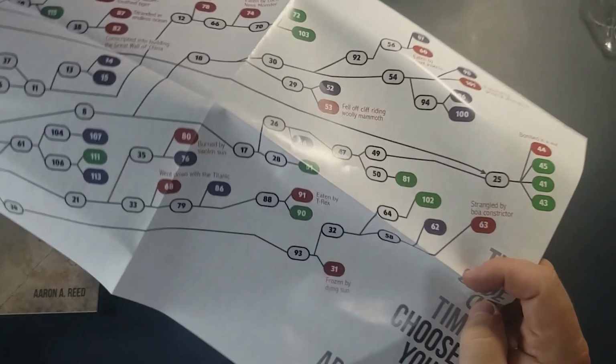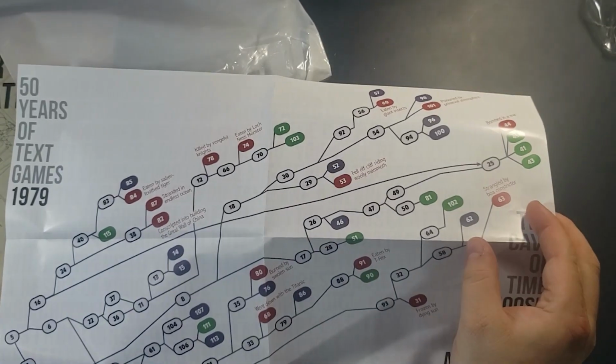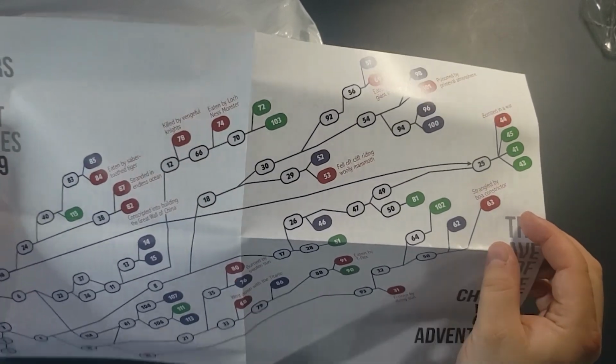So it basically shows you the whole map of the game, as if you were having your thumb in the book instead of having to do that, you can just sort of see how this works. So that's what this is. That's not such a big deal, but the next extra is much cooler.